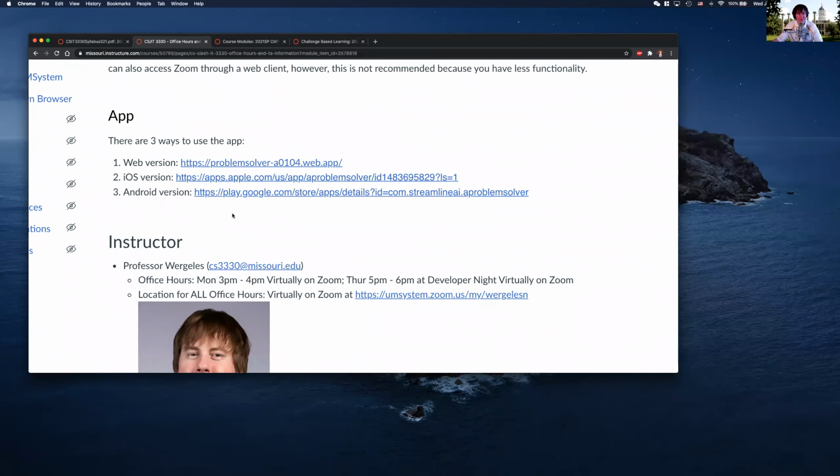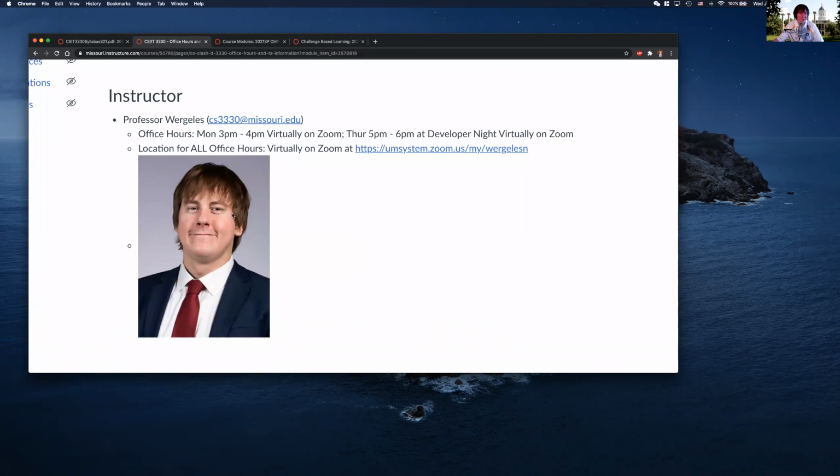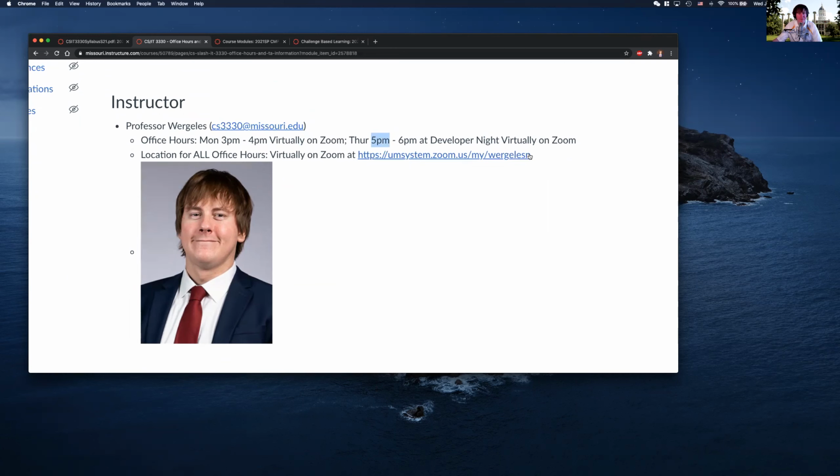But wait a second on the app. We're making some updates. We're making some fixes. So just wait a little bit and I'll let you know when the app's ready. Office hours for me are Monday 3 to 4, Thursday at developer nights 5 to 6. We did it 6 last semester. We're moving up to 5. Okay, everything for me is on this Zoom link. Okay, so all my office hours, developer night, everything.